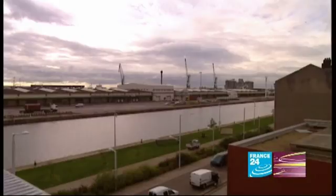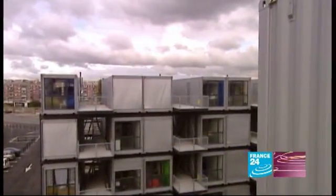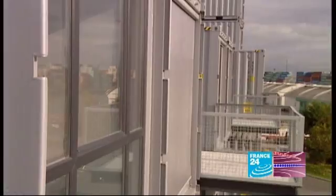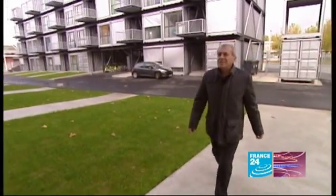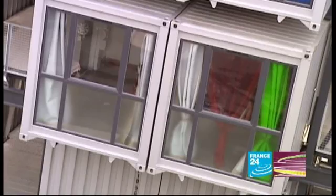They came from Asia. They transported merchandise to Le Havre and we salvaged them here in Le Havre. Then they were converted in an industrial workshop. A lot of work was done on the installation during the conversion, but when completed, the interior is just as comfortable as a traditional student apartment.